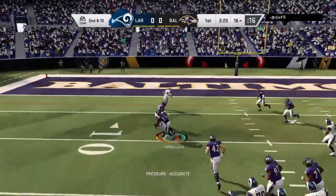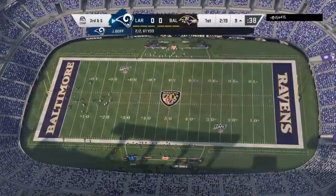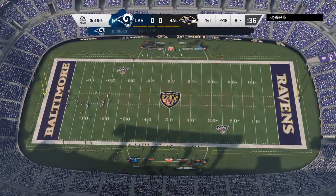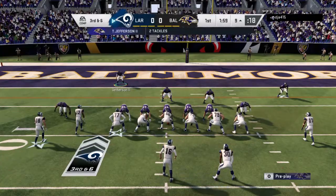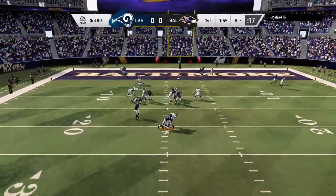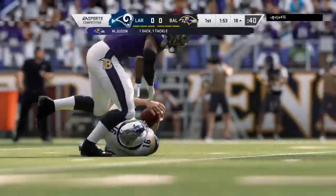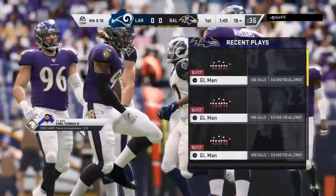Now on 2nd and 13, Goff. And that's complete to Cooks. The reception good for 7. It's 3rd down. Throwing on 3rd, Goff. And he's going to be taken down. Goff is sacked. Marching in for the sack, Matthew Judon.